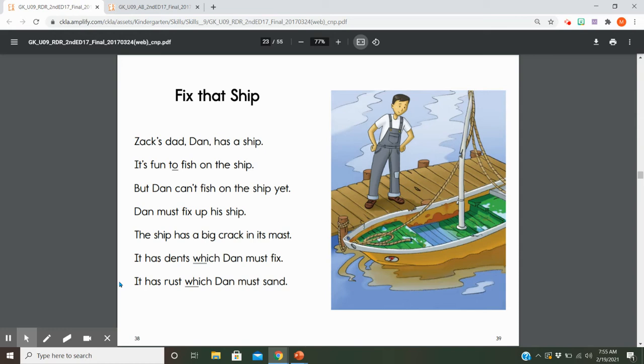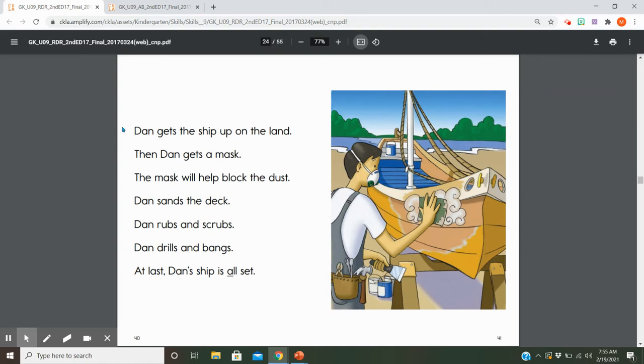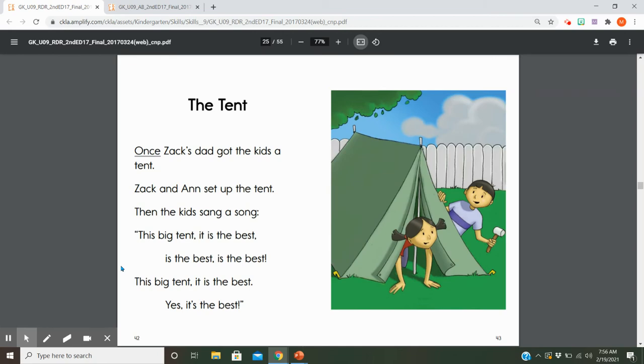We talked about some of those words yesterday in our lesson. Dan gets the ship up on the land. Then Dan gets a mask. The mask will help block the dust. Dan sands the deck. Dan rubs and scrubs. Dan drills and bangs. At last, Dan's ship is all set. All right, and then it moves on to our next story.